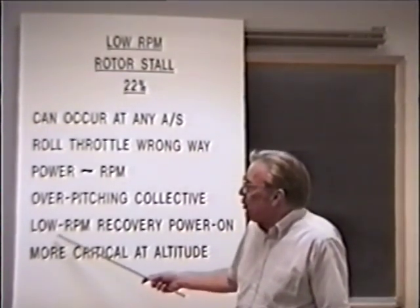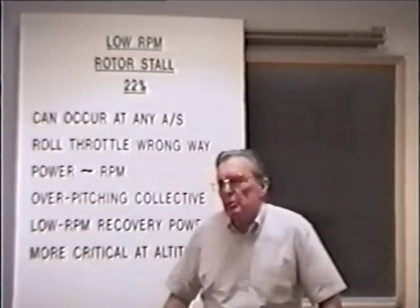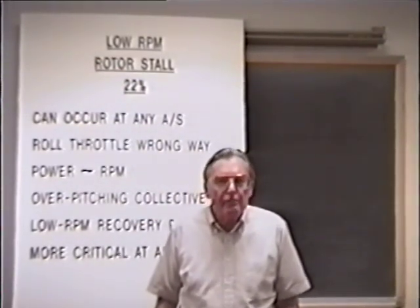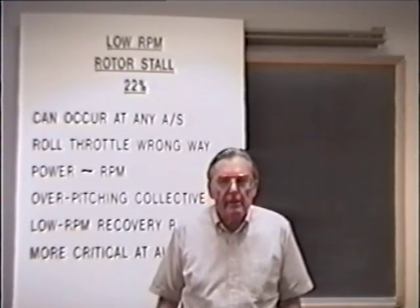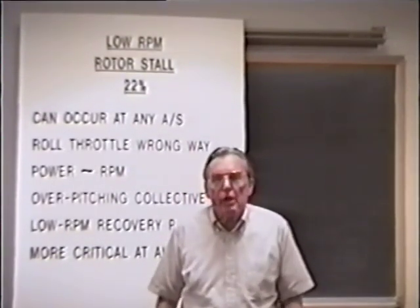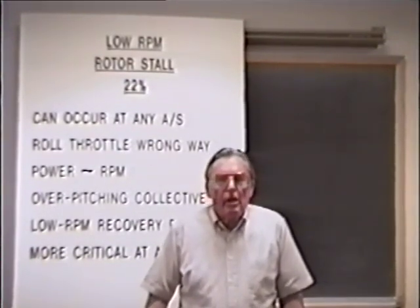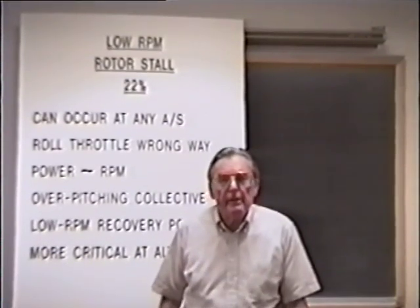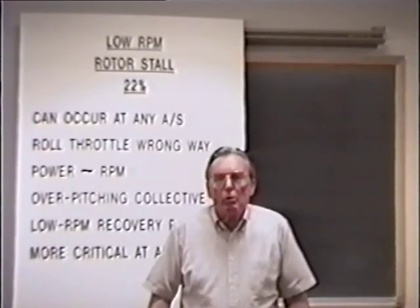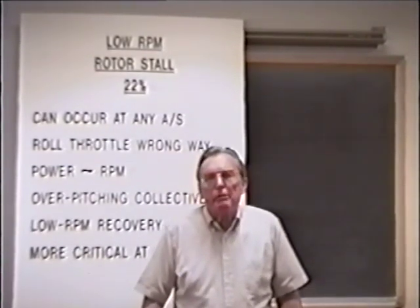You need to know and practice the low RPM recovery technique, power on. If you get into a low RPM situation, power on, in order to recover from that, you must roll on the throttle and lower the collective simultaneously. If you do them separately, it won't work. If you are already power limited and you just roll in the throttle, you either will not get the RPM back or you'll get it back too slowly. On the other hand, if you just lower the collective, that will unload the rotor, which of course is good, but what else happens when you lower that collective? The correlator is rolling off the throttle. So instead of getting your RPM back, the RPM will probably drop even lower.